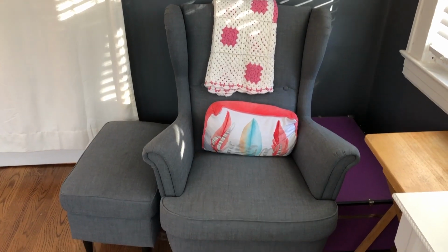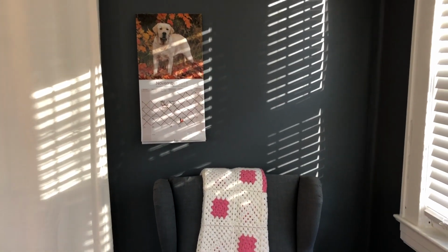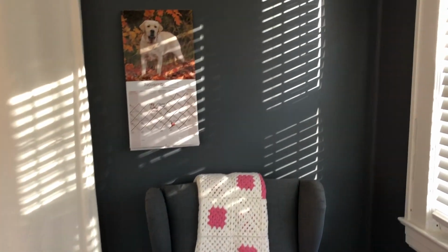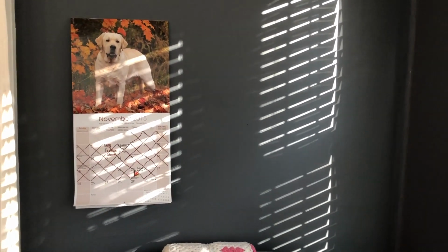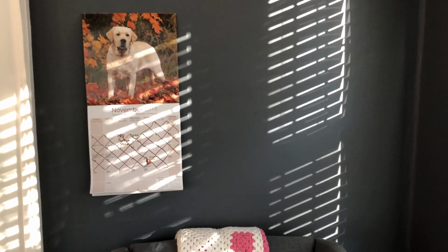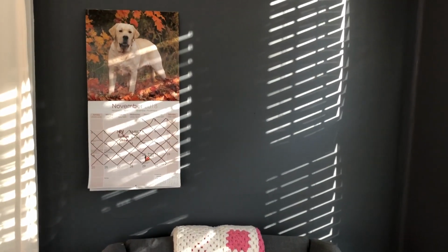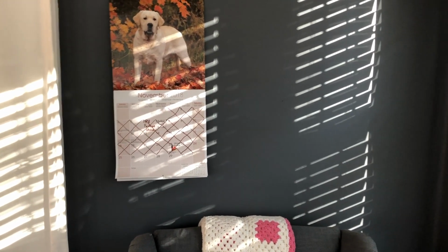We're going to start on this side of the room. Over here we have my chair, and it's from IKEA. It's charcoal gray, and it matches the wall up here. Funny story, I was filming one of my videos and I literally didn't realize my chair matched the wall until I saw myself on camera. I just think that's kind of crazy.